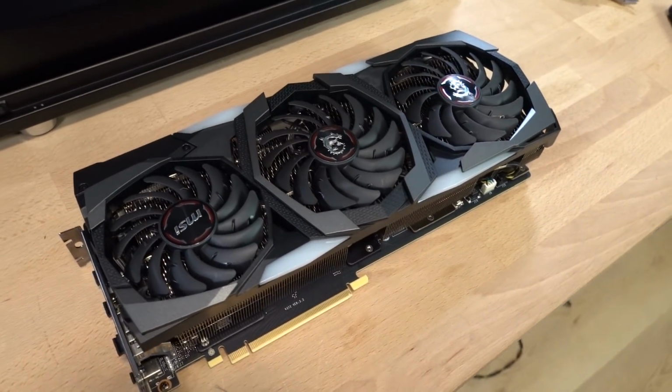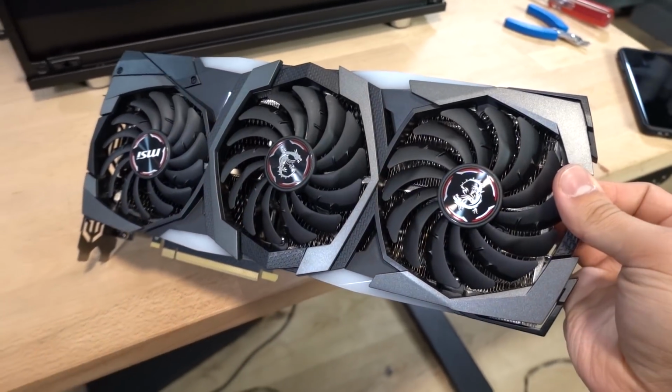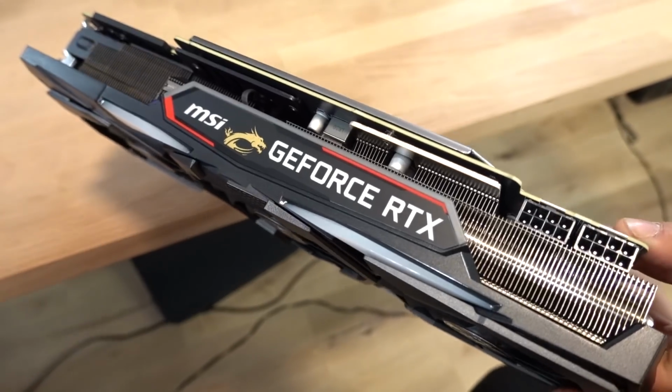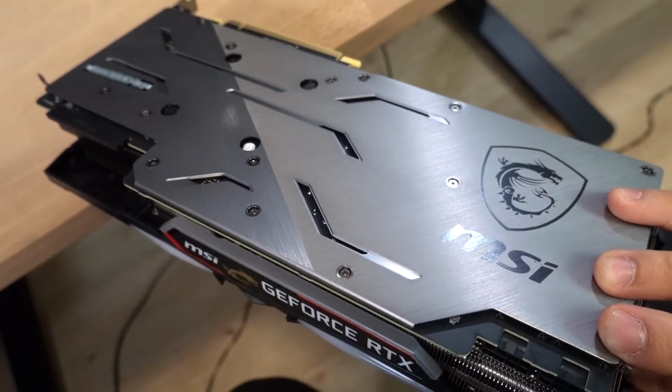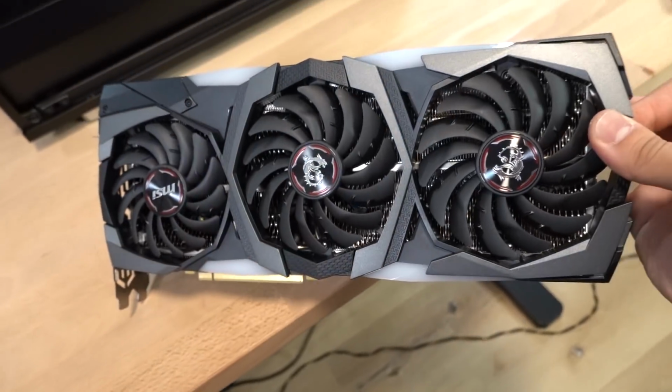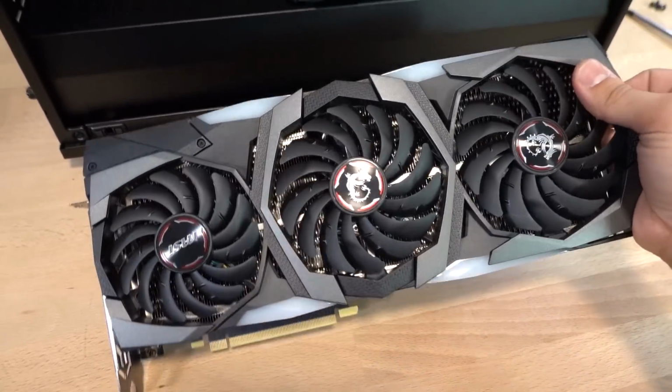This is the MSI RTX 2080 Super Gaming Trio. What a bad boy. This is a monster, y'all. Look at that heatsink. Custom PCB, very nice, beautifully brushed aluminum backplate, triple fan design, extremely cool and quiet. I can see you all turning greener with envy by the second.